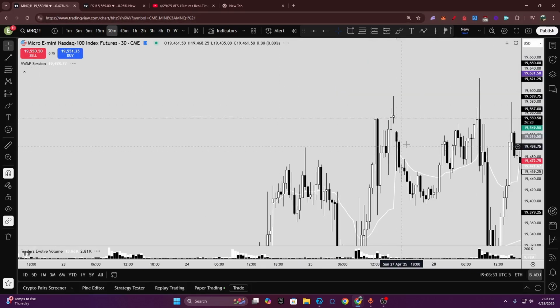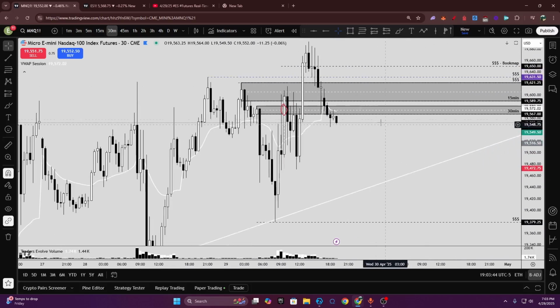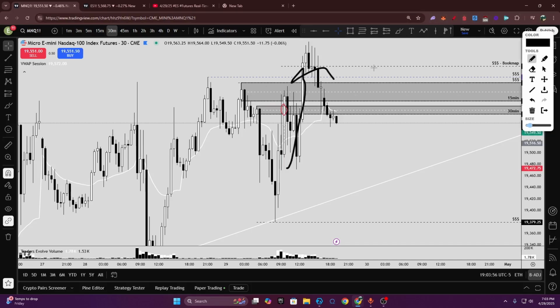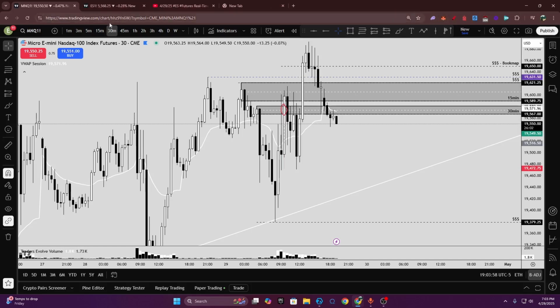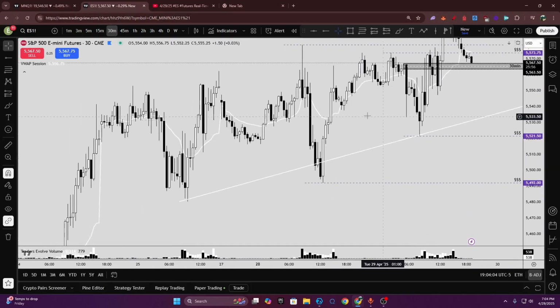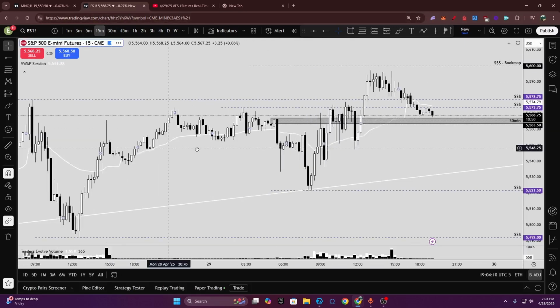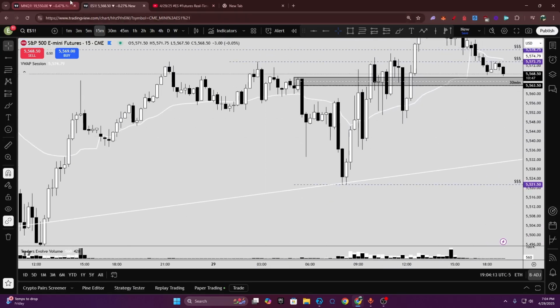So let's go on to the 30-minute, and I'll show you the context. Essentially, we were trending up over the larger ranges in the market, marked our liquidity levels. We did have some supply zones on the 15 and 30-minute, as depicted here and here, but we did happen to break them later on, as we will see as well. And on ES, it's essentially the same. We had our liquidity levels, we're trending upwards, and we did have 1 supply zone there.